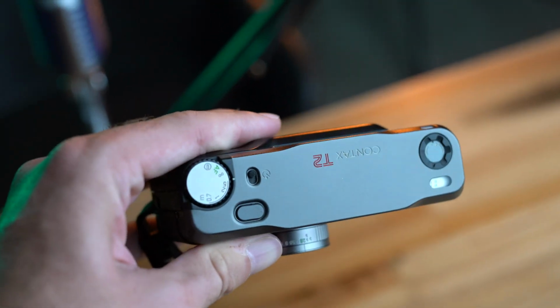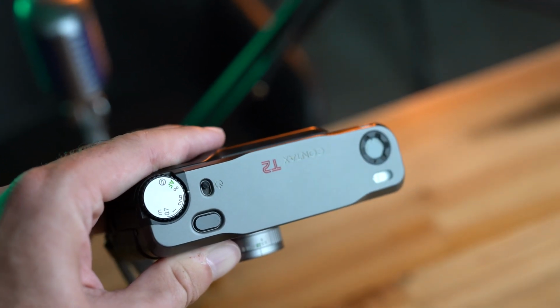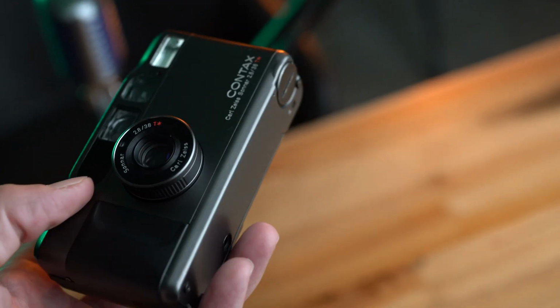Cameras are tools first and foremost. A lot of times the aesthetic qualities of the camera oftentimes get overlooked. And I think when you look at the Contax T2, that's just simply not the case. And we're going to talk a little bit about why I think that is.